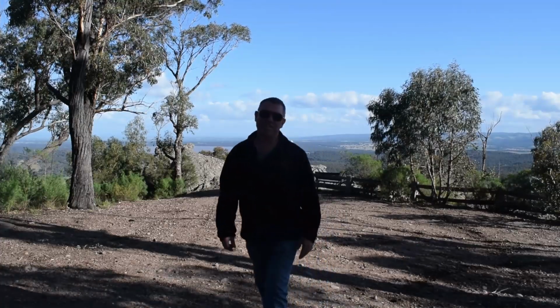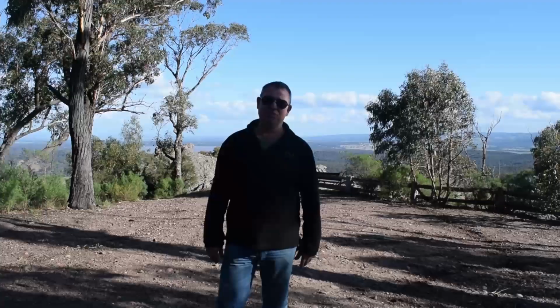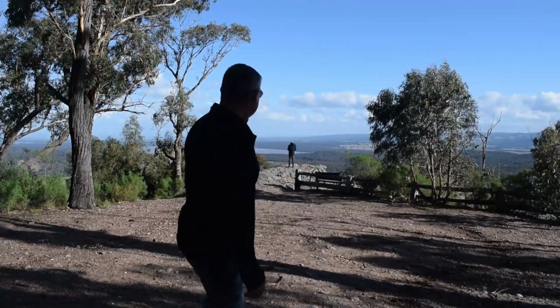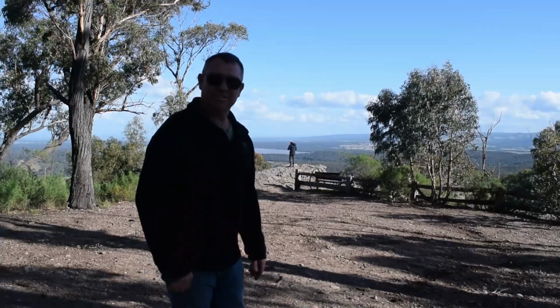Righto, so we made it to Pearsons Lookout. Yeah, it's a pretty good view from where I'm standing right now. We'll go and have a bit of a closer look and yeah, enjoy it.